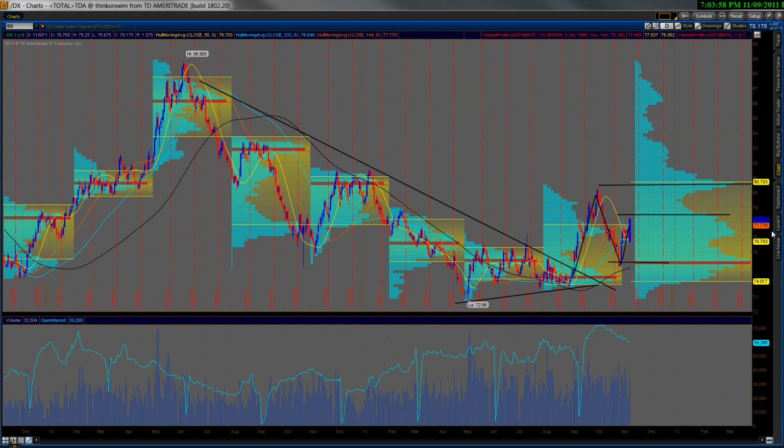But you can see what's happening here. This point of control being below price, that's a very strong indicator for the dollar and to go long the dollar, which means to sell stock and raise cash.